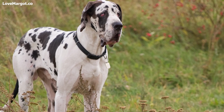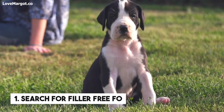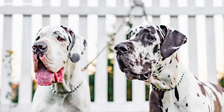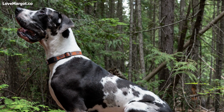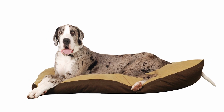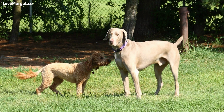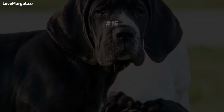First, take a trip to your local pet store and search for foods that are free of fillers and artificial ingredients. It's also important to look for foods that contain high levels of omega-3 fatty acids, as these are essential for proper joint function. Dogs love these types of food, so you shouldn't have any trouble getting them to eat their meals. Lastly, don't forget to give your dog plenty of exercise. This is one of the most effective ways to keep their joints healthy and prevent future problems.